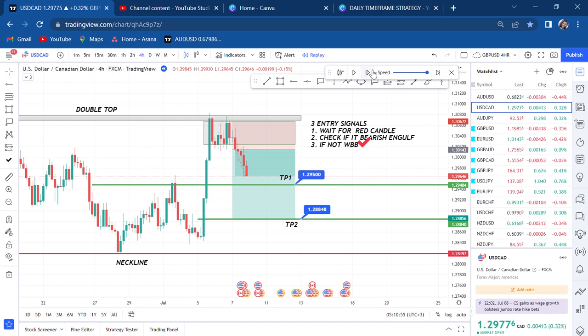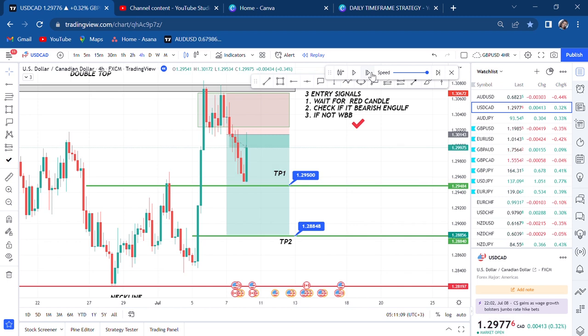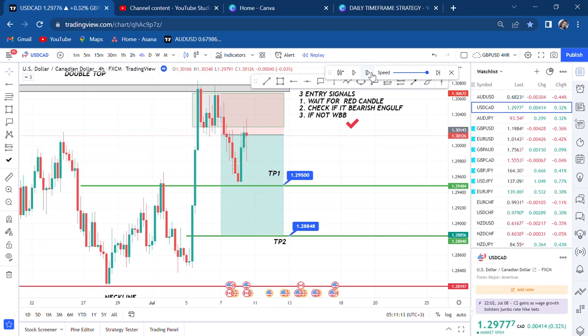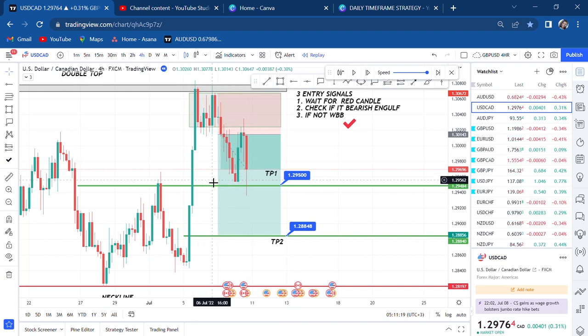And around this place, that's when I closed my trade because I saw it was just a few pips to my take profit. So I just closed manually. But see what happened. Once the market started to go up after two candles, the market came back and completed what I told you. It hit the take profit. So even if I had held this trade, the TP would have been hit.